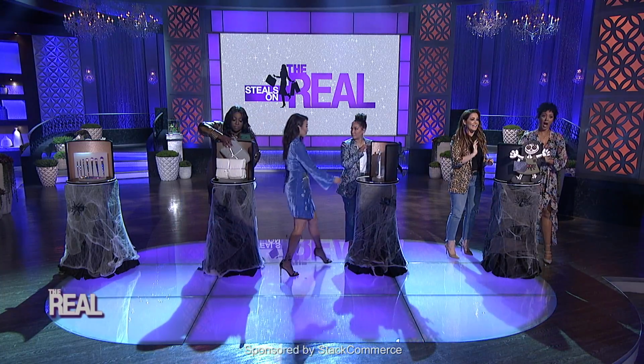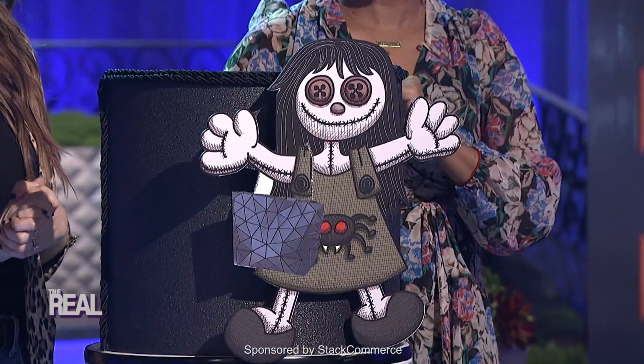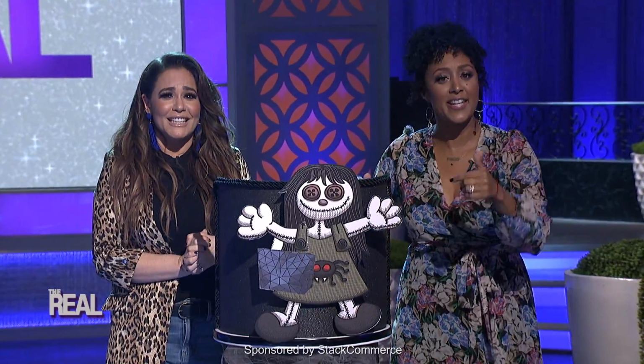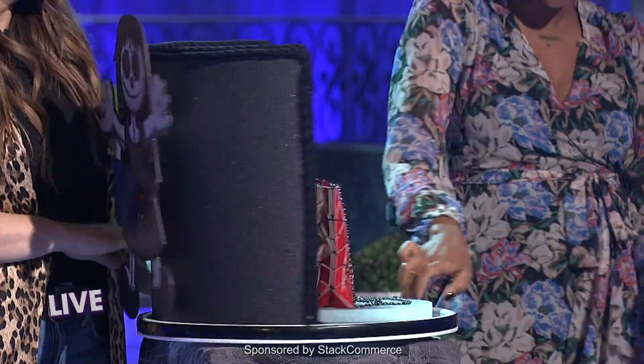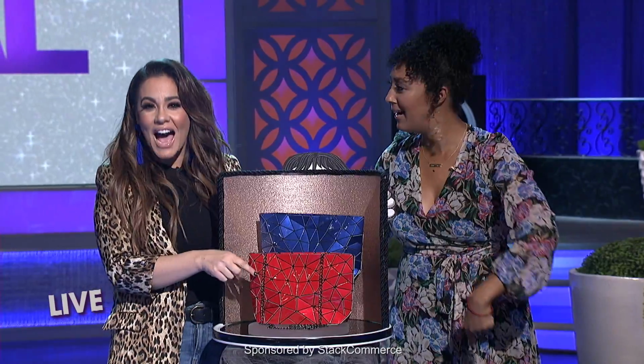Oh, heck no. I draw the line at creepy possessed dolls. You know I have kids. Now I can never get them a doll ever again. Thanks a lot. This is terrifying. Why did it have to be a creepy doll holding a very stylish purse? Well, what is that? I'm so glad you asked, Tamara.